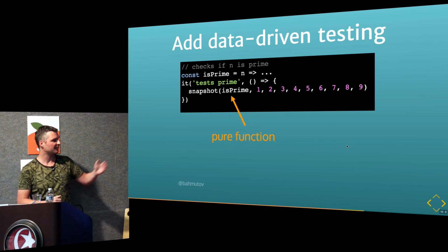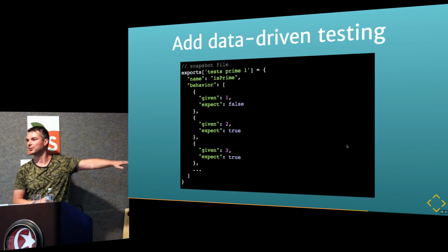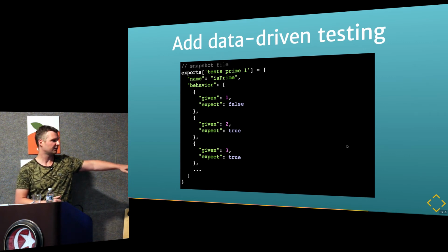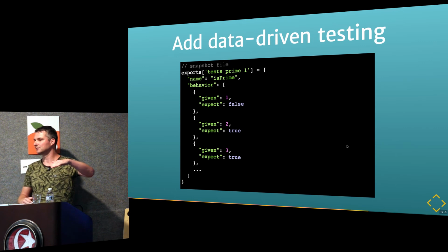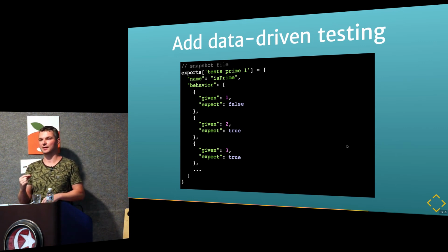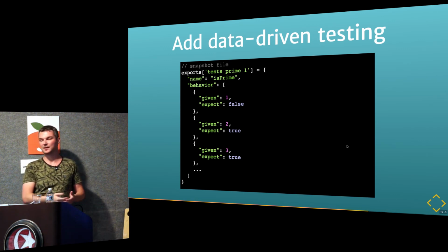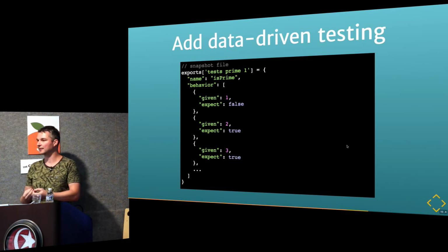So I can just have a single test that's very succinct, and it will save a snapshot like this. Function with the name isPrime has a behavior. Giving 1, you expect it to produce false. Giving 2, you expect it to produce true, and so on. So you can have one function, super tiny unit test, kind of detailed snapshot. You commit it to the code, and that's it. Your function is completely tested with a minimal amount of boilerplate.